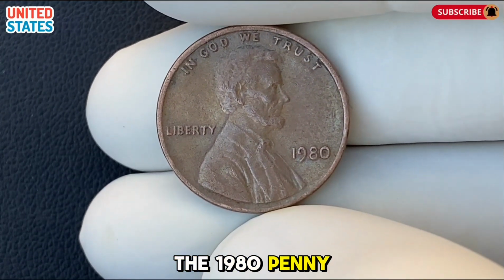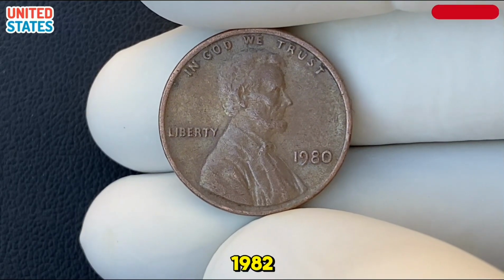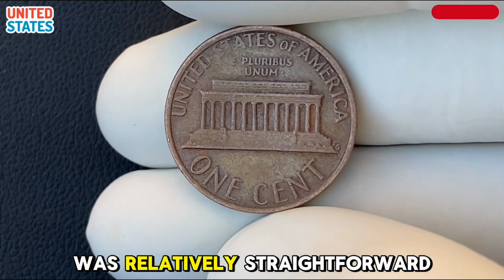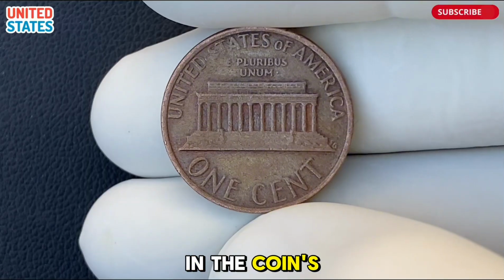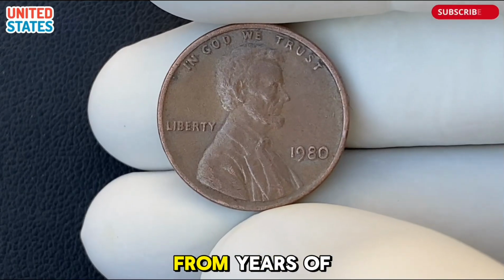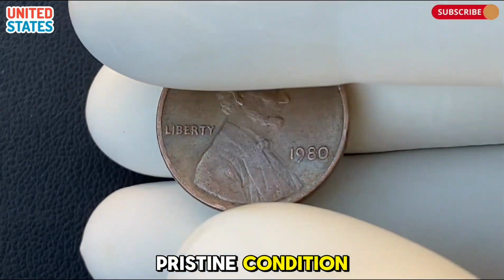The 1980 penny was struck in copper-plated zinc, a material used for pennies after 1982, but the 1980 version still features a copper core. The production process was relatively straightforward, but over the years, certain factors have played a role in the coin's potential value. While most 1980 pennies you come across will likely show signs of wear and tear from years of use, there are a select few that have survived in pristine condition.